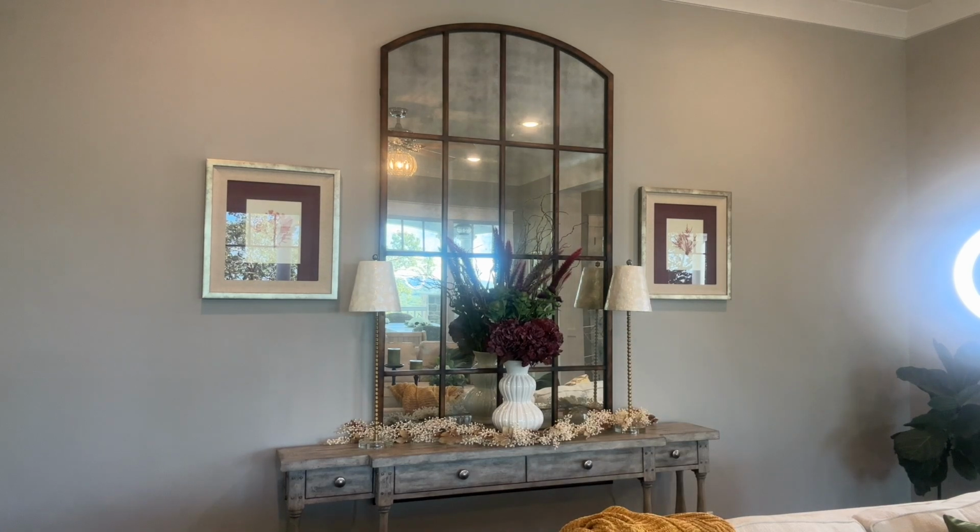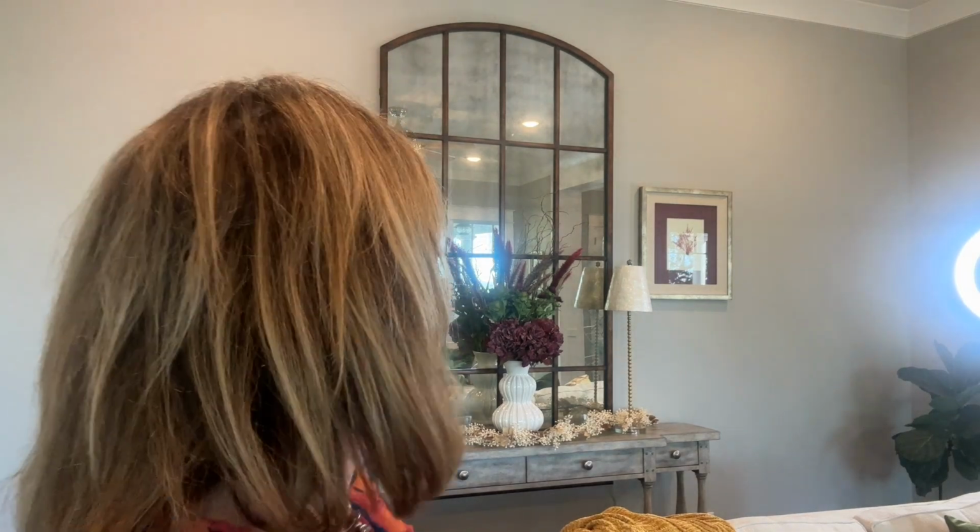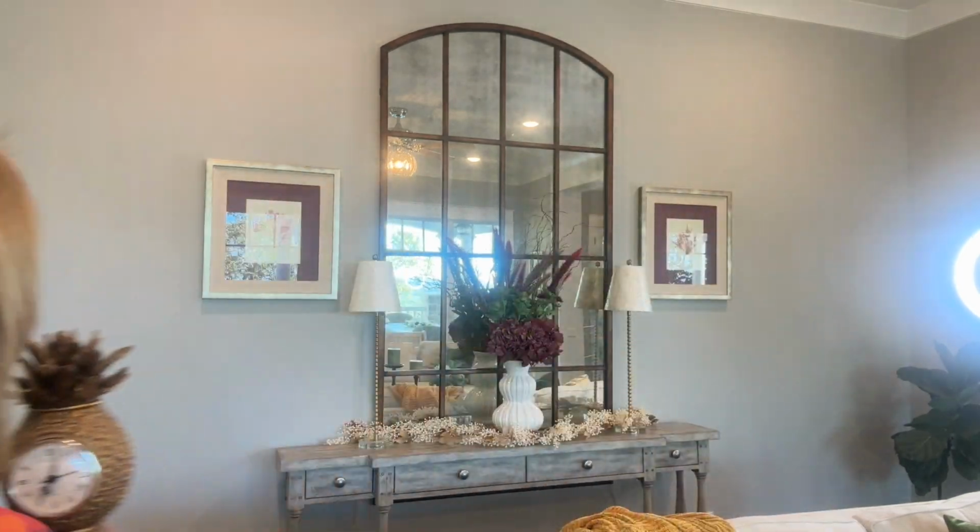So this is not typical me at all. And I liked it like that. I could have left it, but I still have a few things that I really wanted up there, like my clock, because when you're in here, you can't see what time it is. And unfortunately, I think I'm gonna have to change the batteries. It's running, but I think it's like 15 minutes fast. So my little gold pineapple clock is gonna go up here.